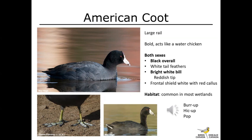It's got a little bit of a reddish tip, a little bit of a ring around the end, and they actually have this little shield on their forehead that's usually a nice dark, deep red. Most of these birds, you'll find them in wetlands that have water. They're really kind of gregarious. You'll often see lots of them in an area. And they're not ducks. They don't have webbed feet like ducks do.